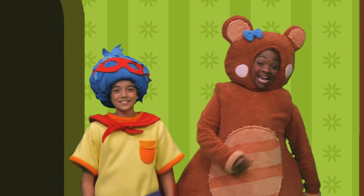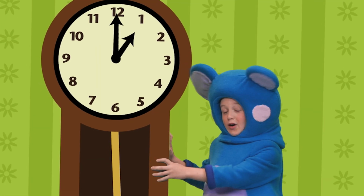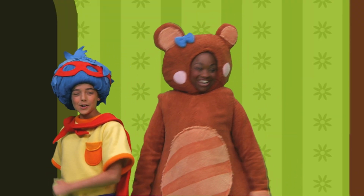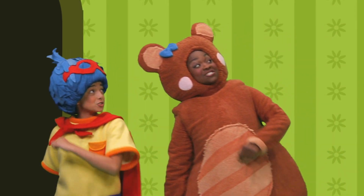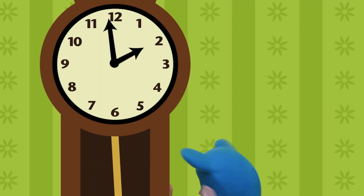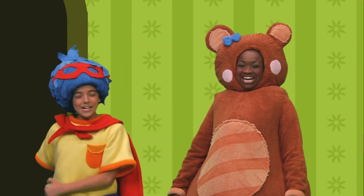Hickory dickory dock. The mouse ran up the clock. The clock struck one, the mouse ran down. Hickory dickory dock. One more time. Hickory dickory dock. The mouse ran up the clock. The clock struck two and down he flew. Hickory dickory dock.